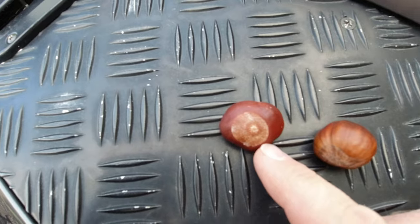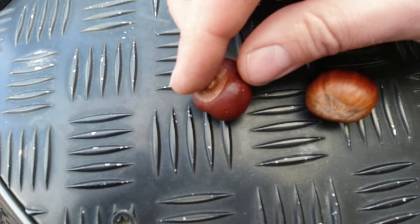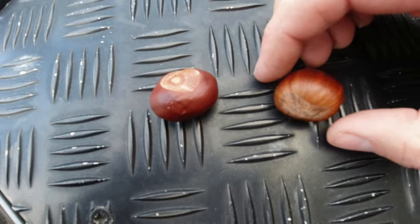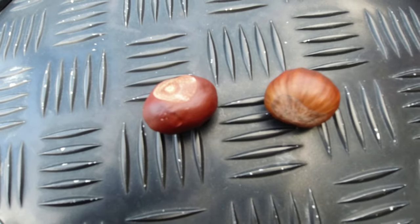You can't eat horse chestnuts. I don't know why they're called horse chestnuts, because horses can't eat them either. They are definitely not edible. They're actually poisonous, so don't eat those ones. It's the sweet chestnut. They're a very different nut, very different tree, completely different species. They just happen to look very similar and have a similar name.